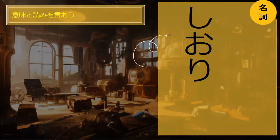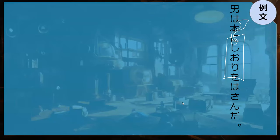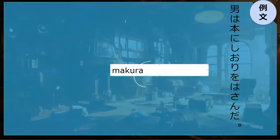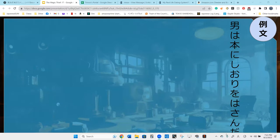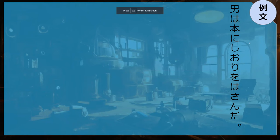Can you read this word for me? Cheese o hasamu. Shiori is a bookmark. Shiori. What is a pillow? Makura. It sounds like makura. Nothing like shiori. I was confused. I thought it sounded like a pillow. Shiori sounds like something else, like a name maybe. Or salt, shio. Or castle.